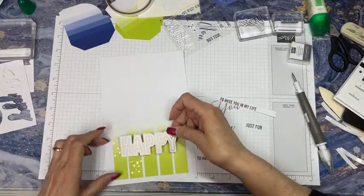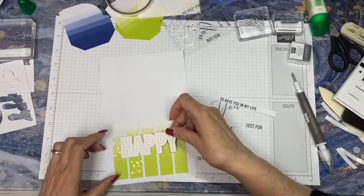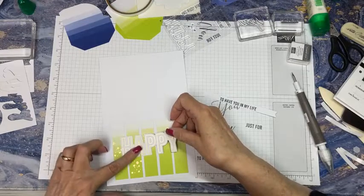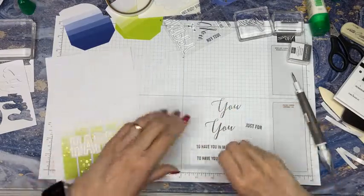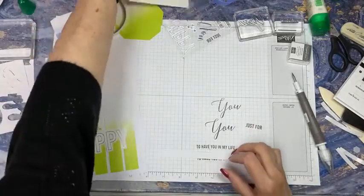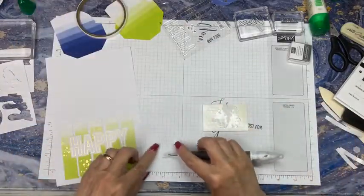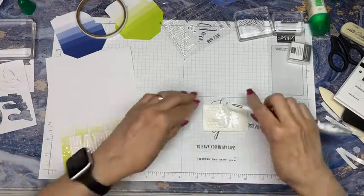So here we go. Okay, I'm going to put this about here. There we go. And then this one is popped up with the little dimensionals that they give you in the kit. So here we go. Woohoo!